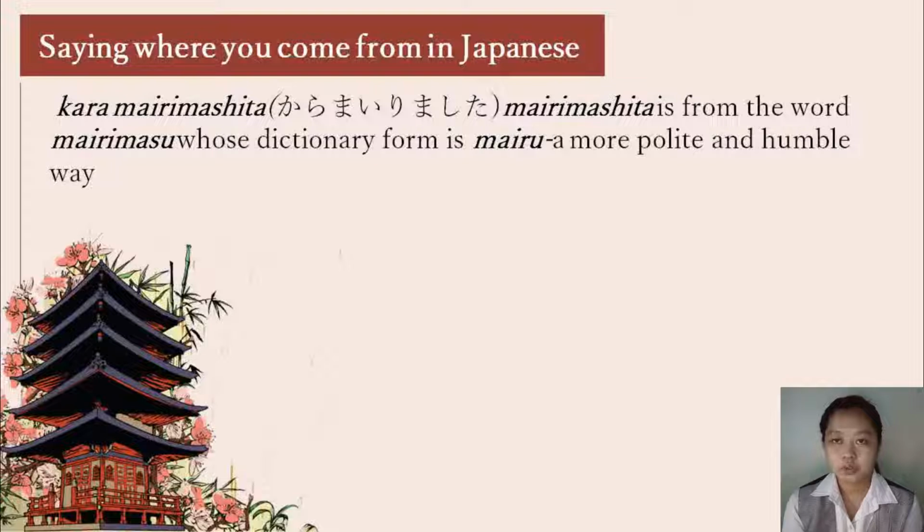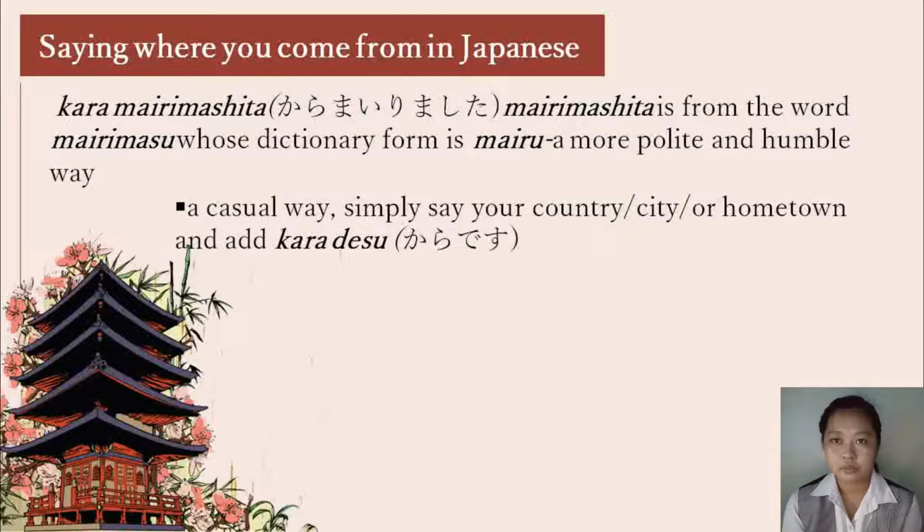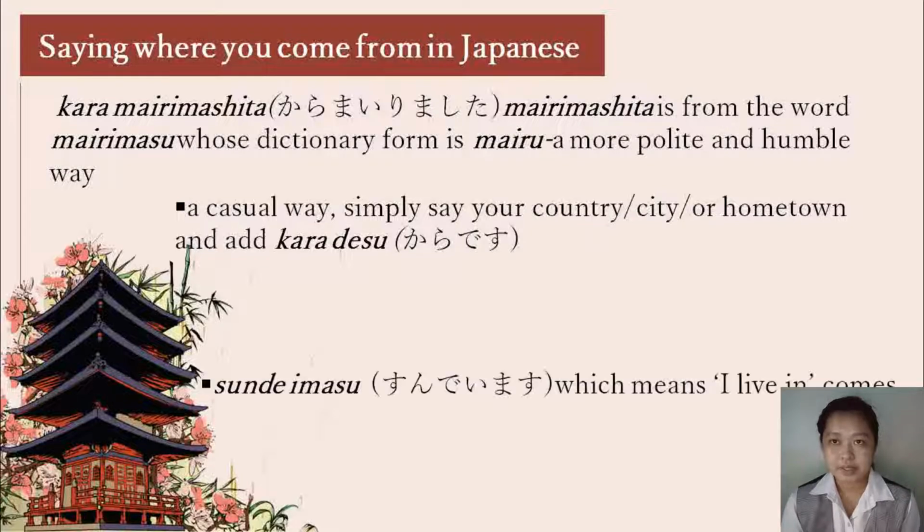Often used when you are introducing yourself to someone of a higher rank or status. For example, Philippine karamarimashita, meaning I am from the Philippines. If you'd like to say where you're from in a casual way, you can simply say your country and add kara desu. This is an informal way of saying I am from, only used to someone of the same age, status, or rank. For example, Philippine kara desu, meaning I am from the Philippines.